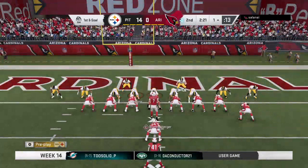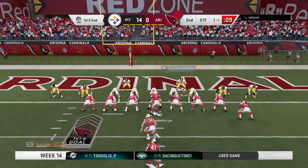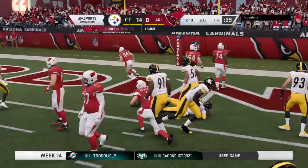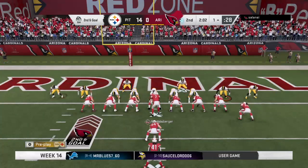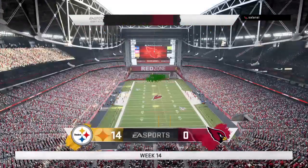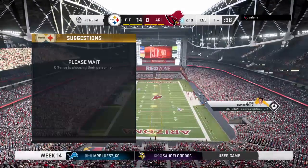Coming up to the line, and they will need to run another play here before the 2-minute warning. Big Ben going to take it himself. And he is swallowed up right at the line of scrimmage. No gain there as he kept it himself at 2nd down. They turn to the fullback, Gillespie, and trying to push forward, but he is going to be stuffed up in the backfield.